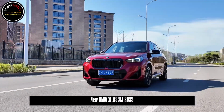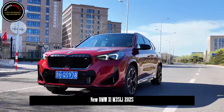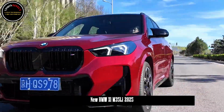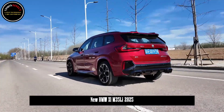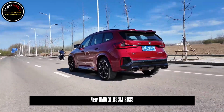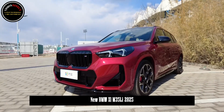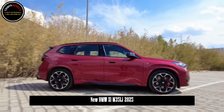Unlike the European version, the body dimensions of the BMW X1 M35Li have been enlarged. According to the information disclosed, the length, width and height of the vehicle are 4,616/1,845/1,627 mm respectively, and the wheelbase is 2,802 mm, which is the same size as the BMW X1 on sale.